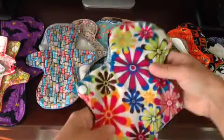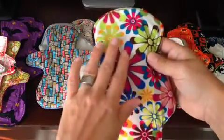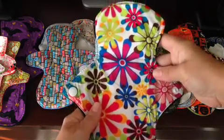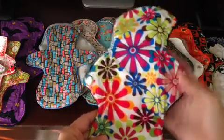And it cleaned up perfectly. I was really surprised because this background is white and it was such a heavy day. I was concerned about it coming clean, but it looks new. It was not that much work to clean it.